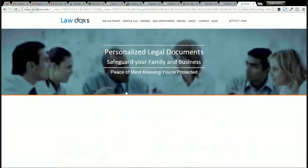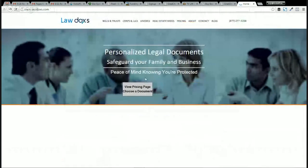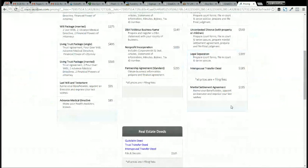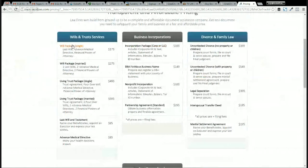Okay, so let me see what happened there. So you either get the chance to view a pricing page, or choose a document. Okay, boom. So you can choose which document you want to look at. But I don't see any call to action. Oh, here we go. I would probably add a small click here to learn more, because hovering above these headlines isn't too obvious to me.